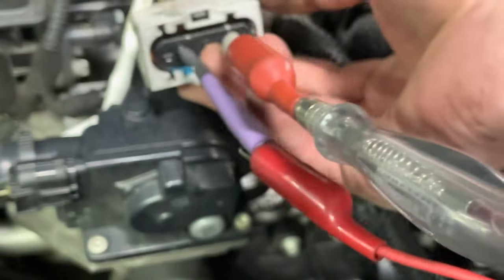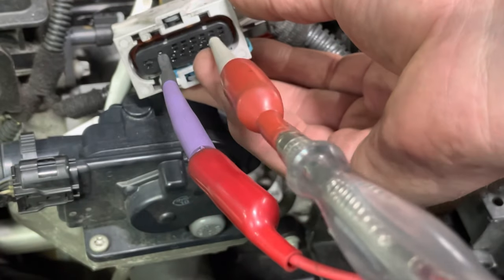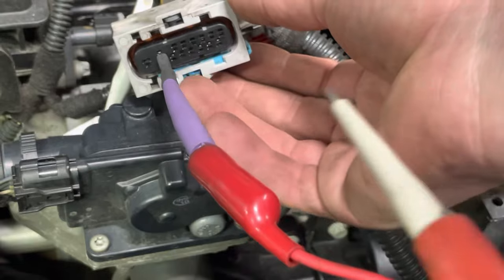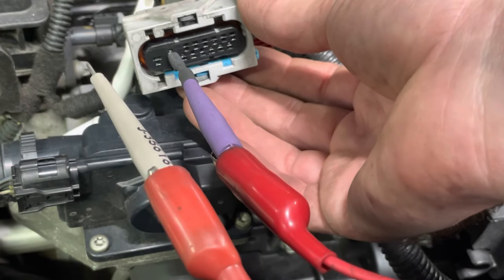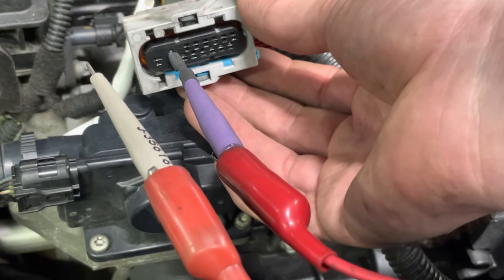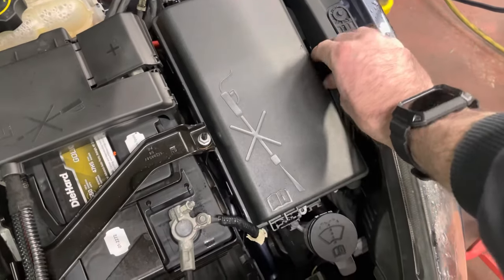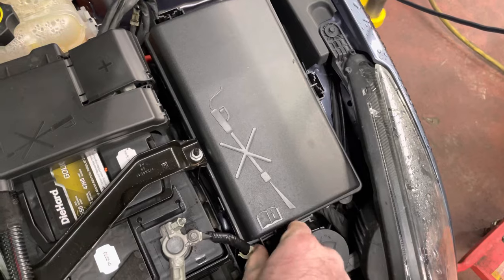They should be hot with the key on. That one's good. That one's good. So we need to look at that B plus circuit. Maybe we're gonna find a blown fuse. So we're looking for fuse number 1 under the hood.